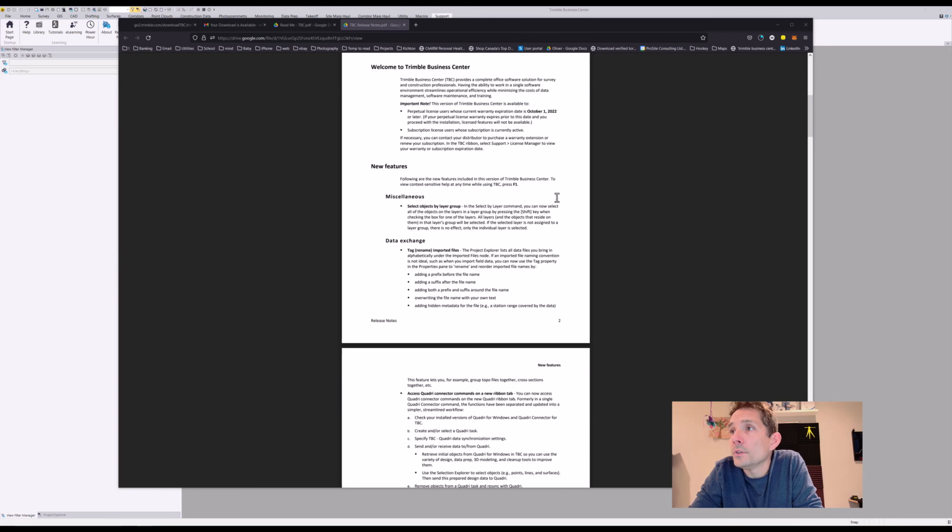Following are the new features included in this version. Trimble context-sensitive help F1. Miscellaneous: select object by layer group. Oh, wonderful. So now we can select objects in advanced select by layer group. So in the select by layer command, you can now select all objects on the layers in a layer group by pressing the Shift key when checking the box for one of the layers.